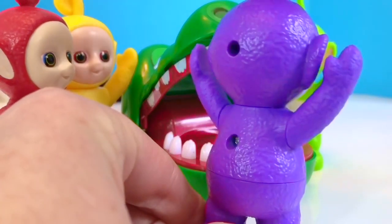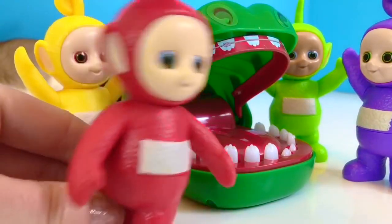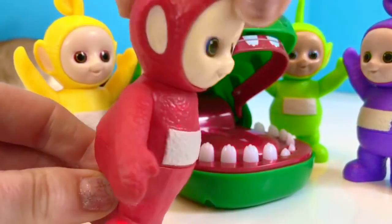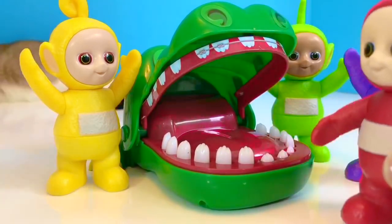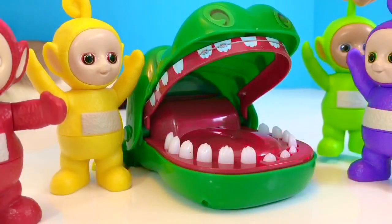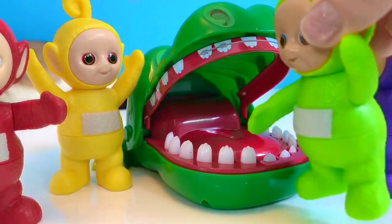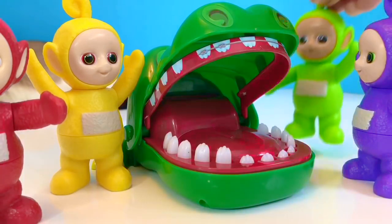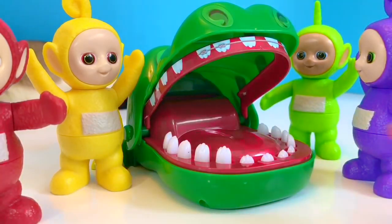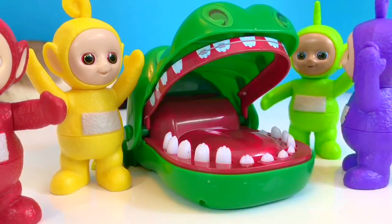Good job. Who's gonna go next? Poe? Next is Dipsy. Nope. Lala is too scared, so she wants me to push a tooth for her. Okay, Tinky Winky, it's your turn again.